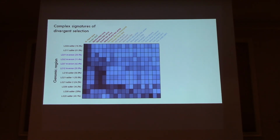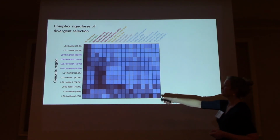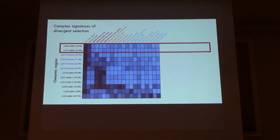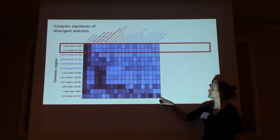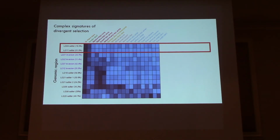And it's interesting because the different parts of the genome, the different regions under selection, tend to group populations differently. So in this heat map, we have different genomic regions listed here, and then we have the different populations listed in the columns. The color of each cell is indicating how similar two populations are. So basically more similar colors means more similar genetic signature.